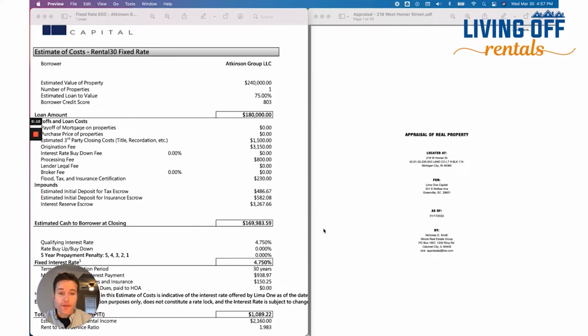And so I want to share with you the refinancing process. After 6 months, you can buy a property really cheap, put a bunch of rehab into it, and then after 6 months seasoning, which is what most lenders require. Actually, Lima 1 is at 3 months, but most lenders are at 6 months. You can go back and refinance and pull all your cash out, all your initial investment of the purchase and rehab, depending on what it appraises for. And so I wanted to share with you what that looks like.